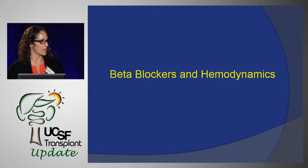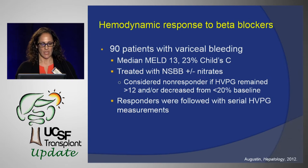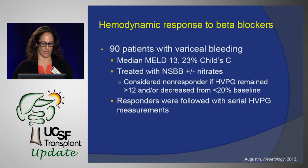And I first want to talk about beta blockers and the hemodynamic response. And there's a lot of work coming out of Spain. There's a lot of hepatic venous pressure gradient measurements. I'm just looking at how good are our beta blockers. So the first study included 90 patients who had had a history of variceal bleeding. Median MELD was 13. About a quarter of the patients had Child C cirrhosis. And all patients were treated with non-selective beta blockers with or without nitrates. For now, we're going to ignore that these patients were on nitrates and just focus on the beta blocker component.